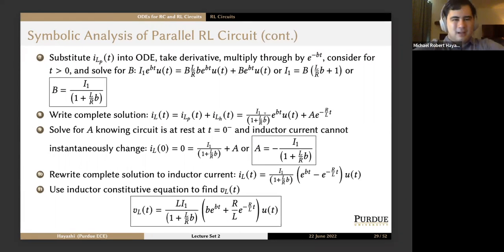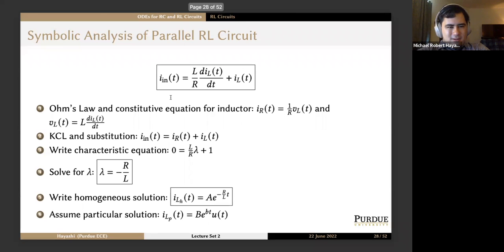Now we'll do some symbolic analysis. We'll substitute I sub L particular as a function of time into our ODE. It'll show up right here. We have In of t is equal to I1 e to the bt u of t. And then we need to take the derivative of this expression to get this. So we're going to get a b, lowercase b, times e to the bt u of t.